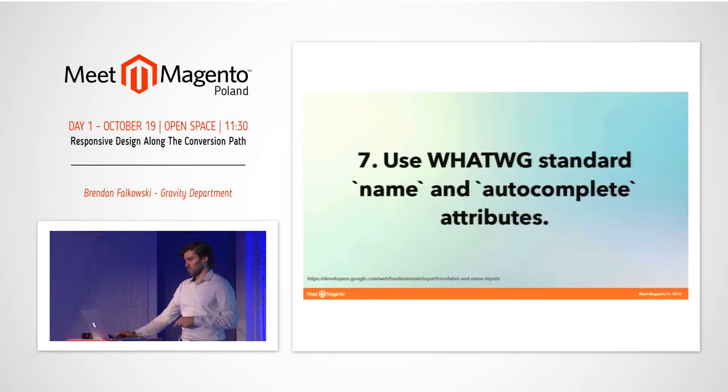And lastly, use the data definitions for different types of form fields like first name, surnames, city, state, address. If you use the standardized labels in your code, then the autocomplete functionality that exists in browsers can actually help them fill it in much more quickly.